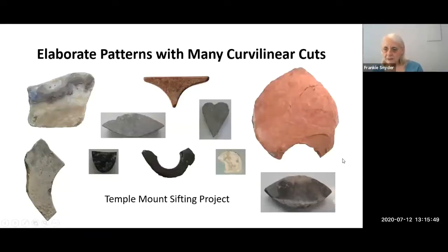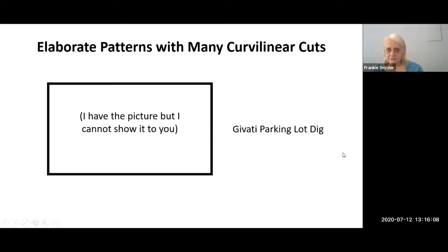On the Temple Mount Sifting Project, we have a bunch of these, all different kinds of sizes and shapes, but all with these curved edges on them, which are typical of these Byzantine floors. Also, we have this shape in some Crusader floors. So these two guys here may be Crusader, but for right now, they're in this picture of all these little curly-cue tiles. Other places where we have these, Givati parking lot dig. I have a picture, but I can't put it in here.